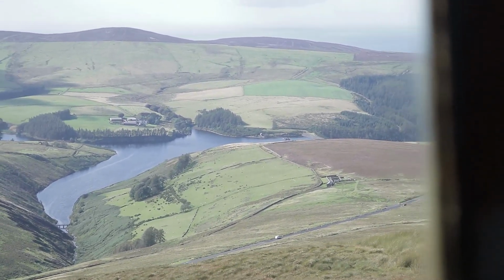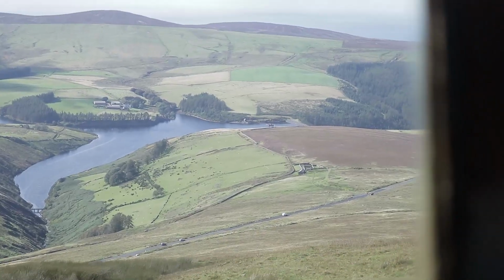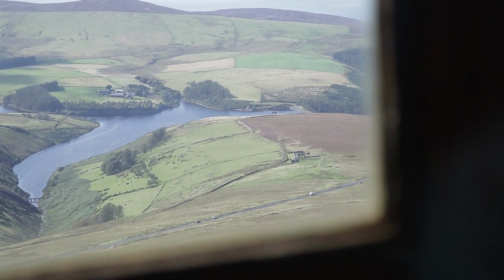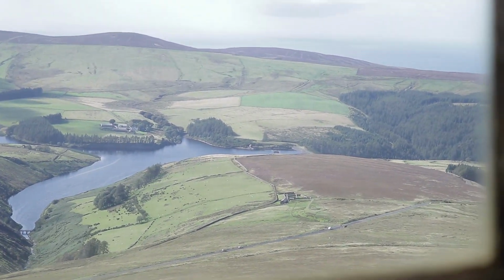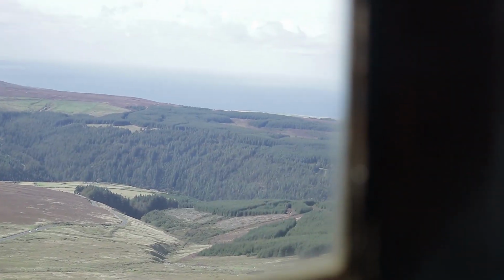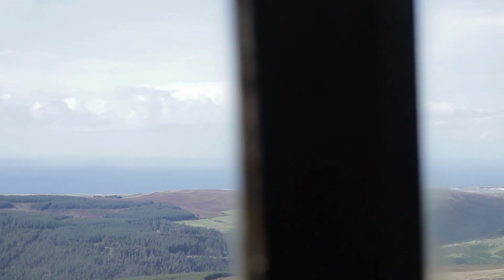On the left now, we'll see the Sulby Reservoir. Completed in 1982, it's the island's largest reservoir, holding 1 billion gallons of water with a surface area of 62 hectares. If you look further afield, you may be able to see the Mountains of Mourne in Northern Ireland. Just about.